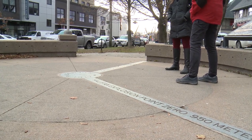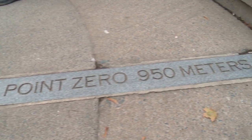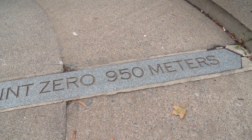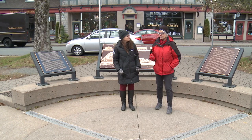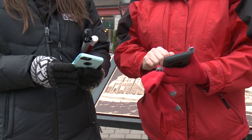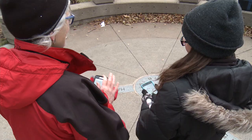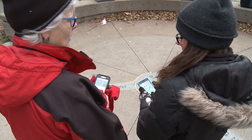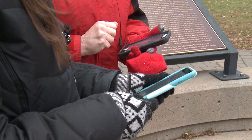We meet at a marker 950 meters from Point Zero. This is the marker for the Hydrostone District, which is a nationally recognized area. And it's really important to know about it because it was built as relief housing, and it was built in an incredibly short period of time after the explosion. The app provides suggested walking routes, or drifts, through areas affected by the Halifax explosion. The route that Barbara has chosen for us is called Debris Field.